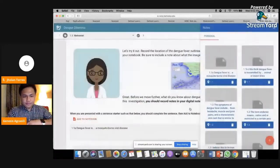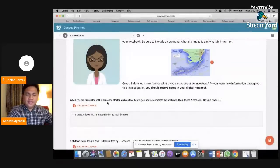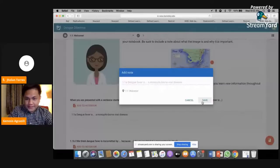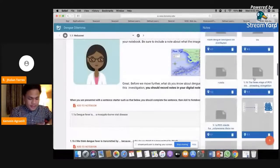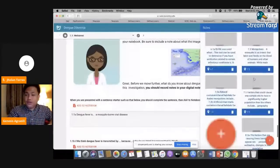And then, let's say you have one question here. When you are presented with a sentence starter such as, for example, dengue fever is blank. So, si bata ngayon, ito type niya, dengue fever is a mosquito-borne viral disease. When that student add that one to the notebook, maisisave niya. Pagdating dito sa notebook niya po, teachers, dyan niya po may kita lahat ng important terms, lahat ng important information na dapat niyang matutunan during the course or during the module.